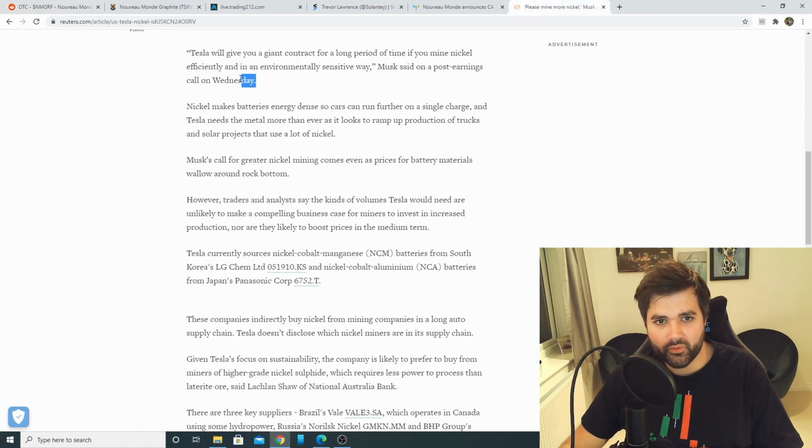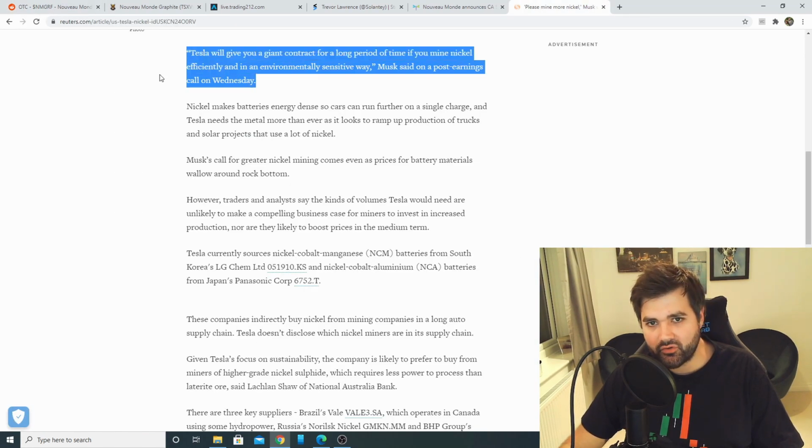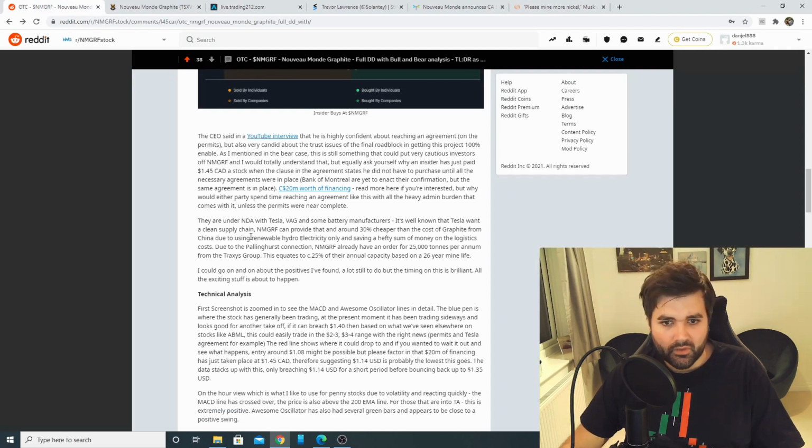Elon Musk tweeted this: Tesla will give you a giant contract for a long period of time if you mine nickel efficiently and in an environmentally sensitive way. The fact that Nouveau Monde Graphite are based in Canada is a massive tick, so you can save the 30% of logistics costs. And also they're going to be using renewable hydroelectricity. So there's two big ticks there, so that really plays into their favour.